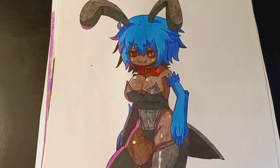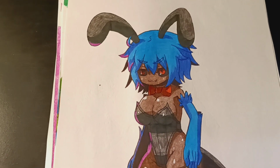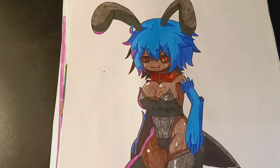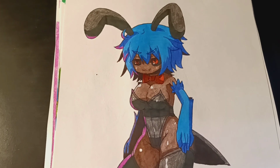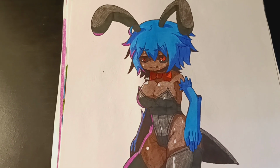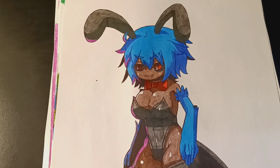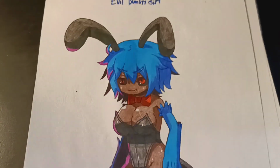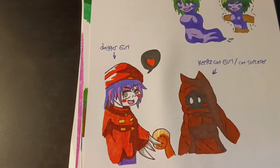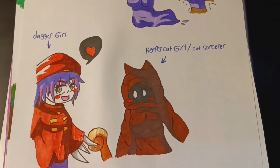This right here is the evil bunny girl. She is the second mastermind. Her powers are like mystery cards, and she can summon the other creatures as well. It's like Resident Evil Resistance, with masterminds, bioweapons, cards, add-ons, and any kind of stuff. These are the other monster girls, and I also put their names on there.